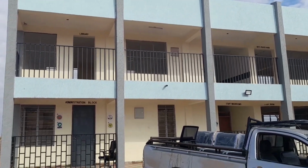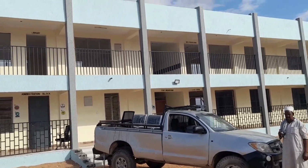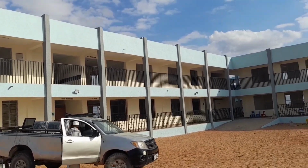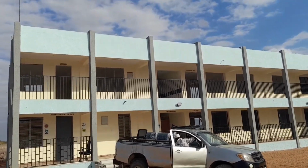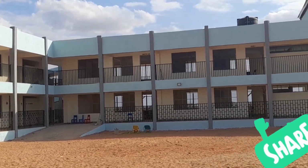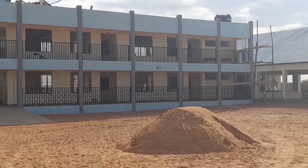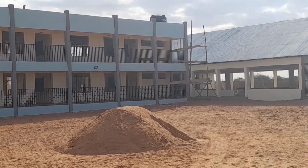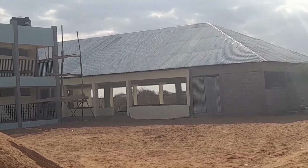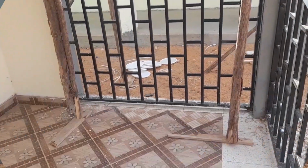Today I'm taking you on a strange tour of a school in Garissa County. It's a new school, by the way. Amazingly, it is just next to the dump site. It is called Safa School. It is just a new school, yet to be introduced to the public. It is 99.9% complete. But I was lucky. I want to take you through.